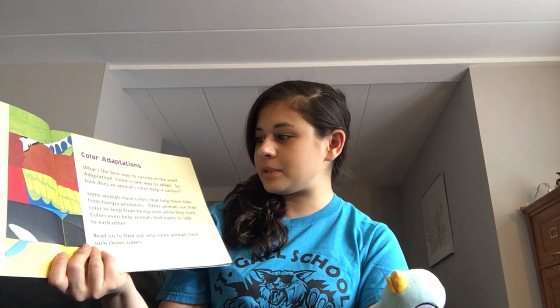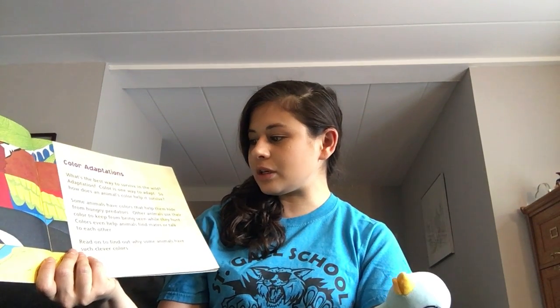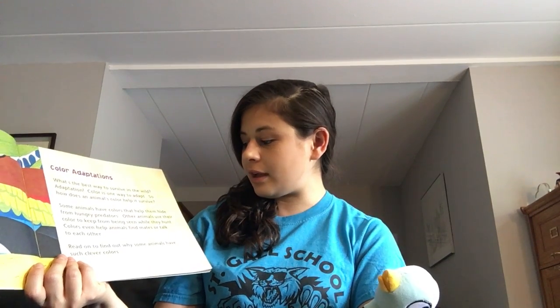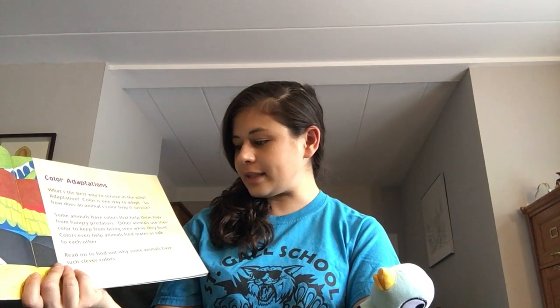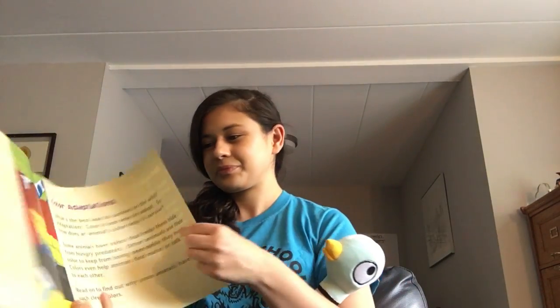Color adaptation. What's the best way to survive in the wild? Adaptation. Now you're probably thinking, Miss Olson, what does adaptation mean? It means when animals change so that they can better protect themselves. So these animals are able to change the way they look so that they can better protect themselves. It says, color is one way to adapt. So how does an animal's color help it survive? Some animals have colors that help them hide from hungry predators. Other animals use their colors to keep from being seen while they hunt. Colors even help animals find mates or talk to each other. Read on to find out why some animals have such clever colors. So we're going to get to learn about all these different animal colors.